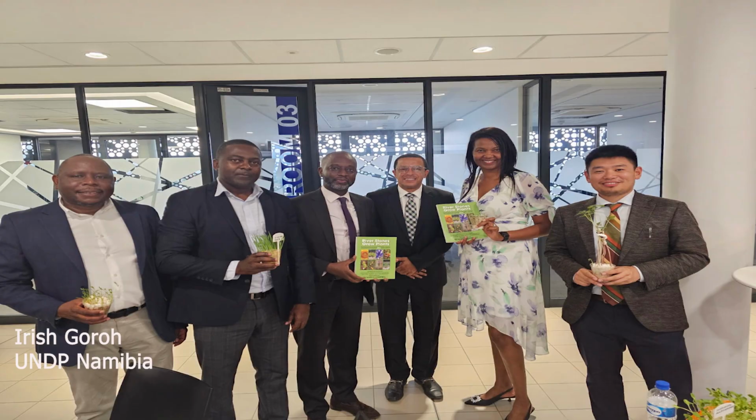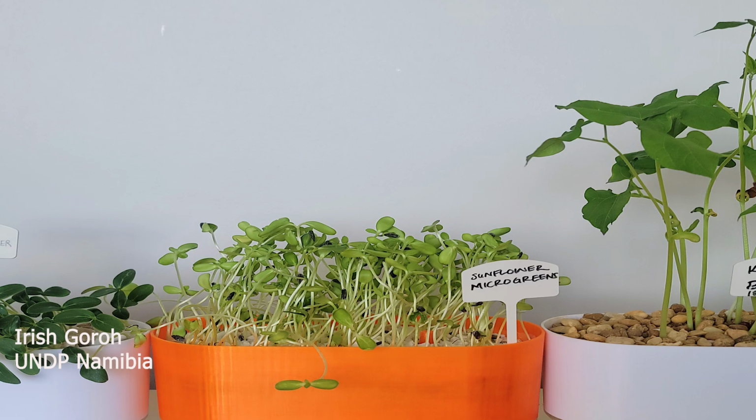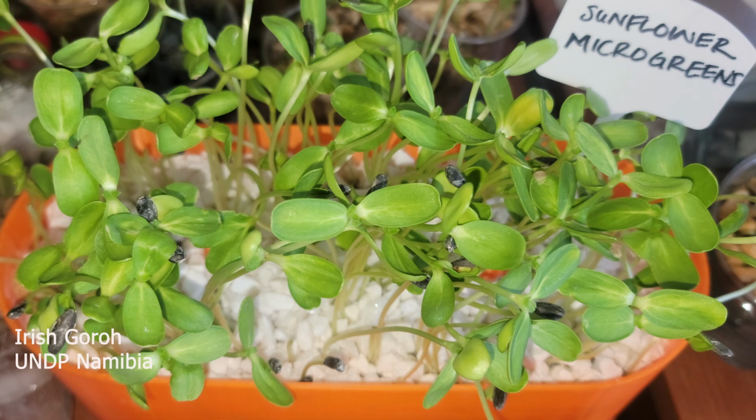Hi, my name is Irish Goro and I'm with the UNDP. When I first picked up on Geo Ag, I think it was during COVID, and I really thought it has a great potential, especially for a country like Namibia. And lo and behold, today we are here. We have tested or done a demonstration for Geo Ag, and the results are quite impressive.